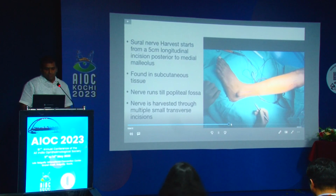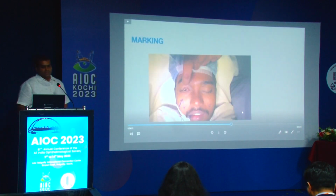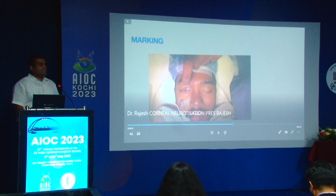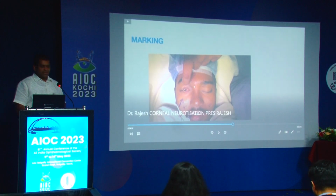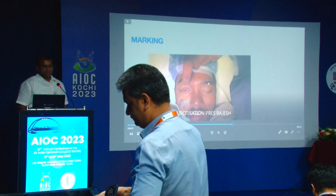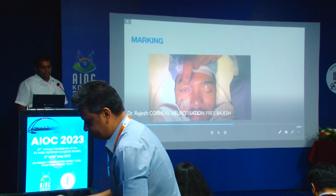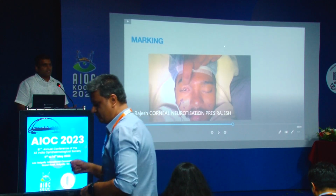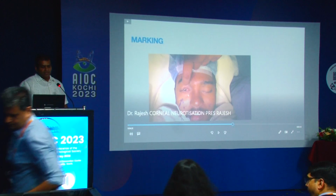So this is the patient who has been planned for corneal neurotization, and as soon as I see this, this is the right side that is affected. So my plan was, what is the donor? The donor is the opposite side supratrochlear nerve, which we have marked here. So we check the sensations, all right, our donor is good, and then this is our recipient.